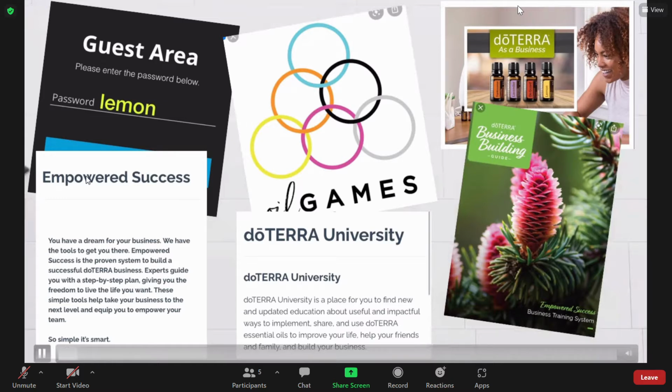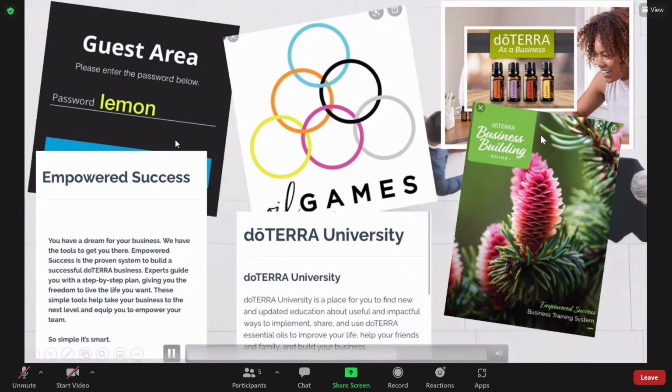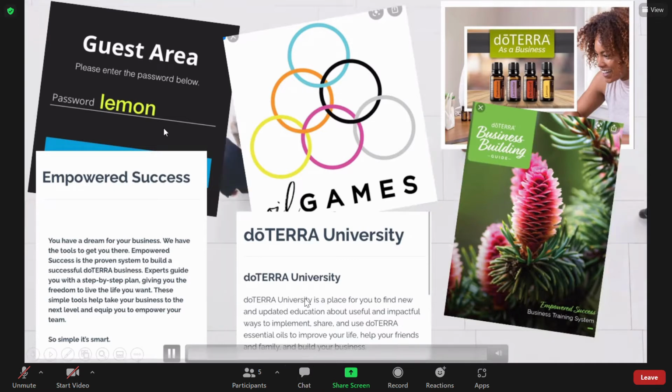Okay. Leanne? Then on the DoTerra site, yes. Sorry, where do we find that? This is the resource site. So after the call, I'll send you the link. If we have time, then I'll go into the resource site and I'll show you. Or I'll just post it in the message section.